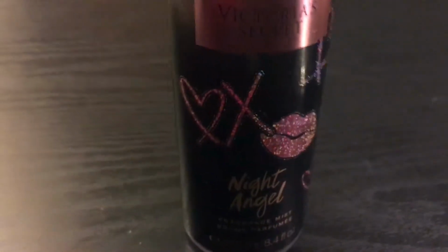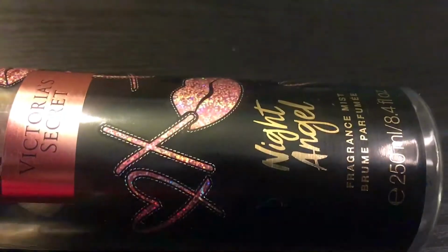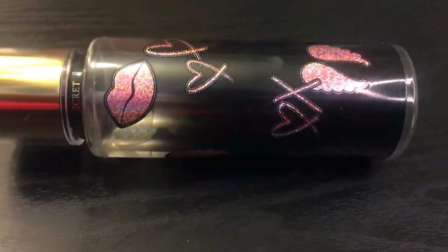So getting started on this product, I am a huge fan of Victoria's Secret. It's one of my favorite brands that I purchase from. I love their perfume, I love their clothes. So basically everything about this brand I love. And I'm sorry guys, it's going to roll, so I'm just gonna leave it here.